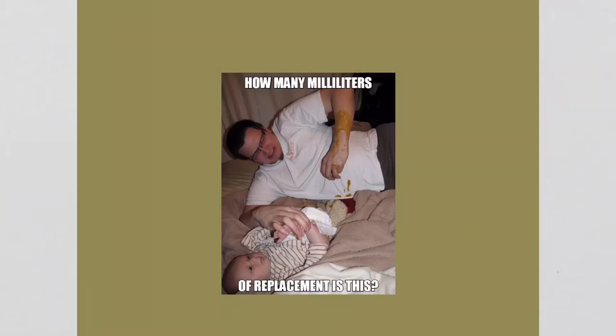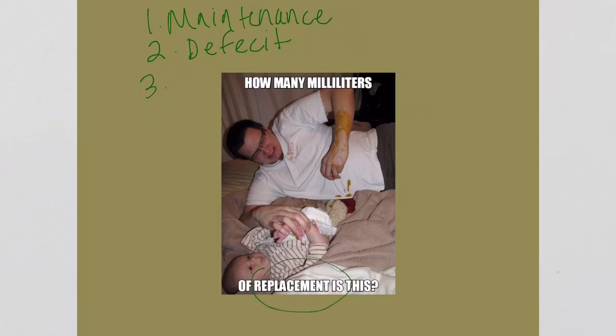Alright, so here's the last one. So, in summary, we have talked about maintenance fluids, we've talked about deficit, so especially kids who are dehydrated, and now we're going to talk about replacement. And I purposely picked this nasty background color because replacement fluids are generally not very appealing to think about.